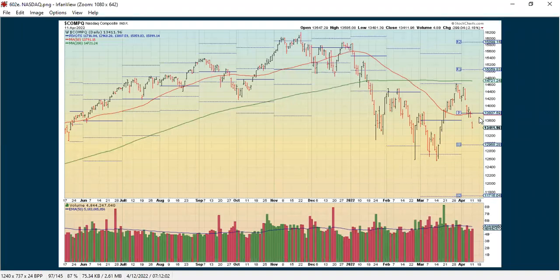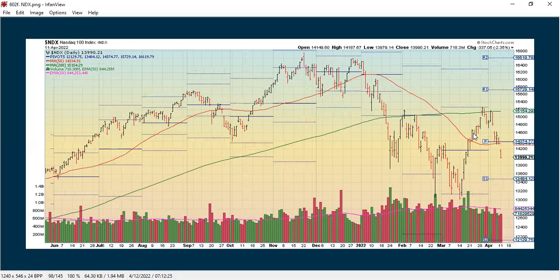NASDAQ, these are growth stocks. So if we see real weakness, the NASDAQ's going to get hit, down over 2%, kind of in free fall, it would seem right now. NASDAQ 100 also looking quite weak, down 2.35%.